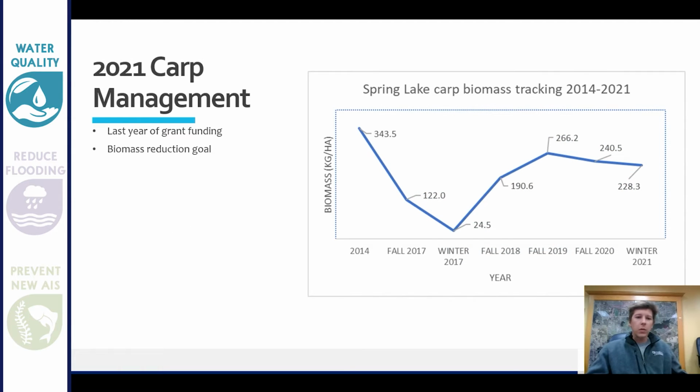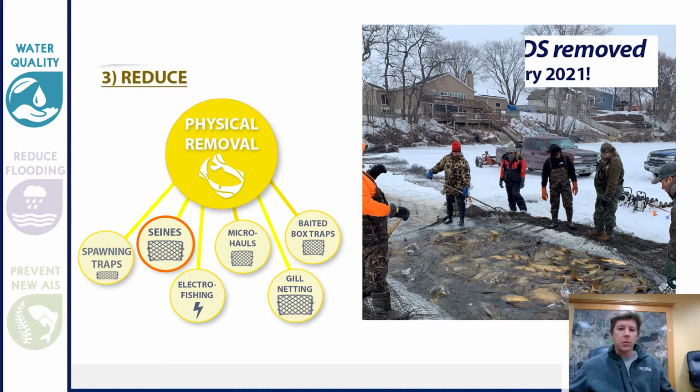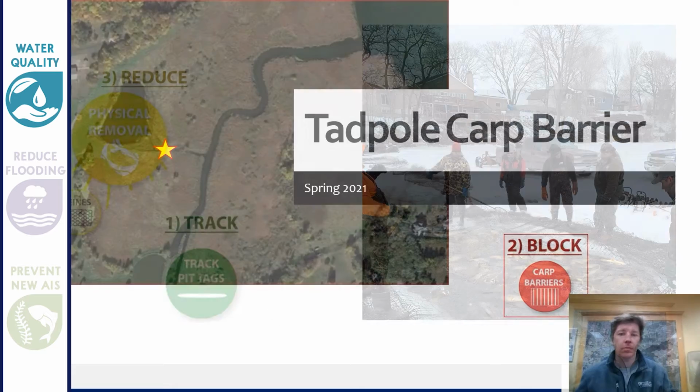In 2021, we're planning for the carp management program to have its best year yet. But looking at this graph, you can see that we've got a long ways to go. Our current biomass is at 228 kilograms per hectare. We're looking to get that below 90 and then eventually down to 30. Starting in February, we removed 7,500 pounds during an under-ice seine.